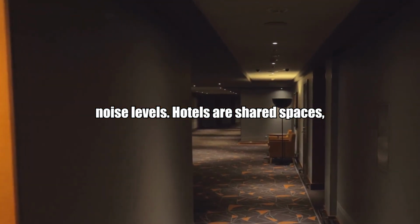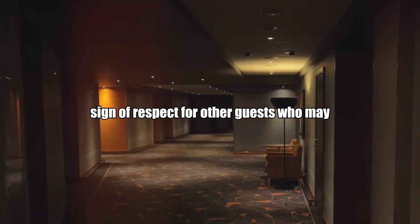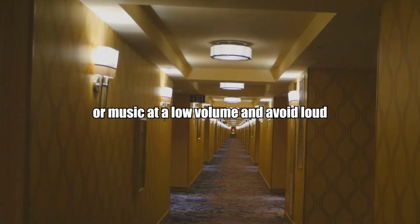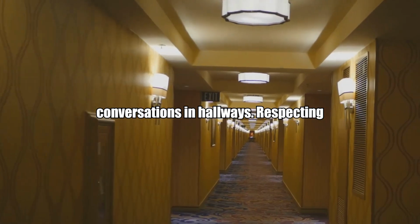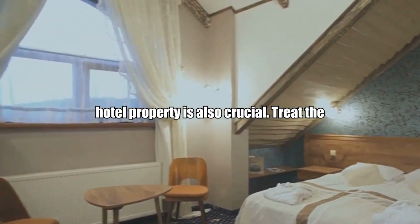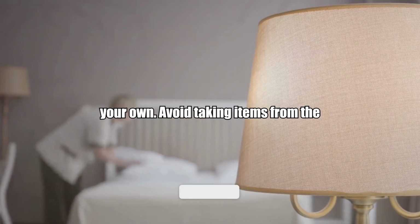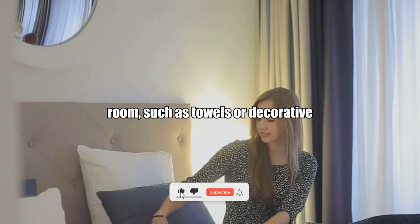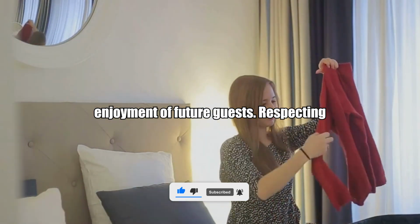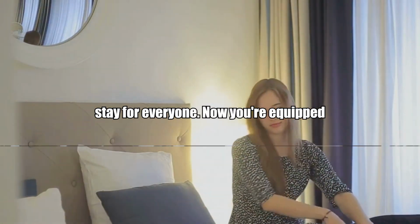Next, be mindful of noise levels. Hotels are shared spaces, and being quiet during late hours is a sign of respect for other guests who may be trying to sleep. Try to keep your TV or music at a low volume and avoid loud conversations in hallways. Respecting hotel property is also crucial. Treat the furnishings and amenities as if they were your own. Avoid taking items from the room, such as towels or decorative pieces, which are meant to stay for the enjoyment of future guests. Respecting these simple rules ensures a pleasant stay for everyone.